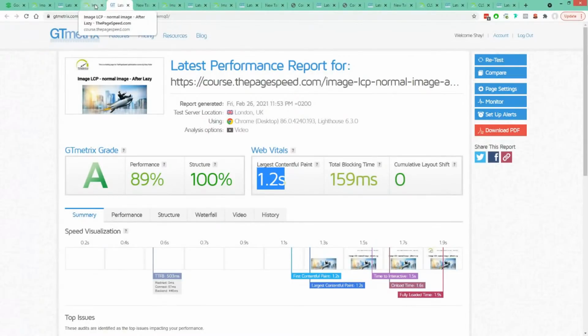So how do you differentiate that from the main setting? Most of the lazy load plugins have settings to exclude this image or this class from lazy loading. If you are using, for example, WP Rocket, then on the Media tab, there is an option to exclude images from lazy load. That's it. It's very simple. Okay.